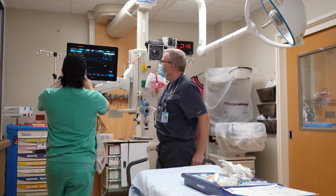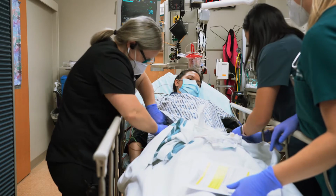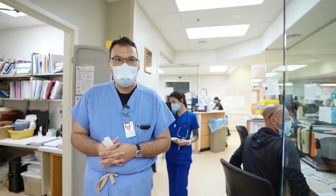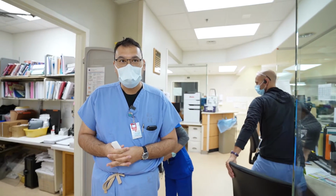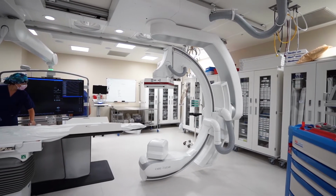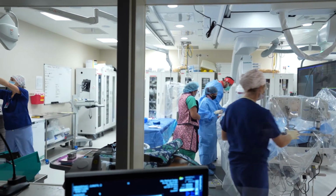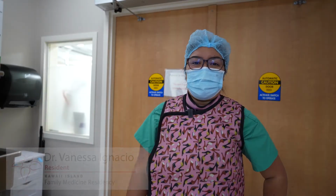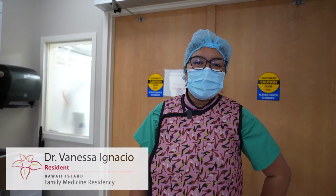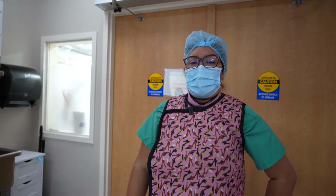Our hospital is stroke certified and also is the only hospital with interventional cardiology on our island, so we see most of the patients with cardiac conditions as well. This is one of our new cardiac cath labs, one of 2. Operating currently is one of our new interns, Dr. Ignacio. I just came out of the cath lab with one of our cardiologists, Dr. Kovar. He was explaining the whole procedure, and it was a really exciting process, and I'm grateful to be a part of it today.